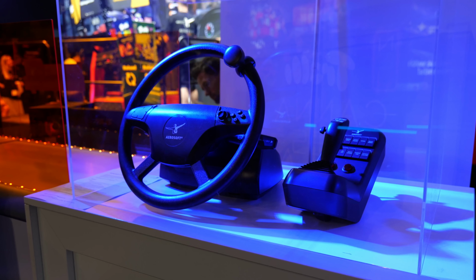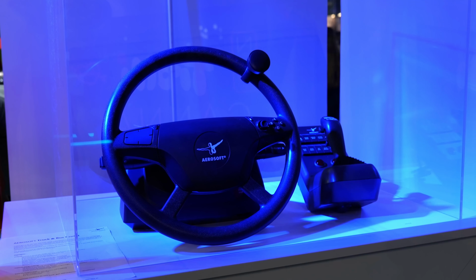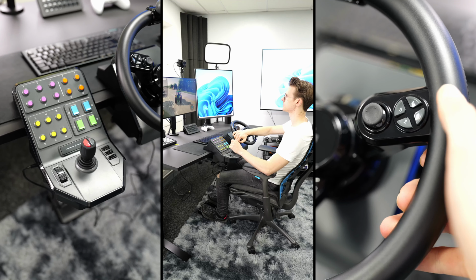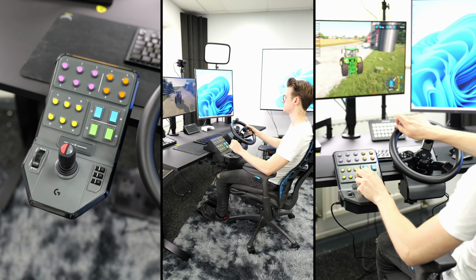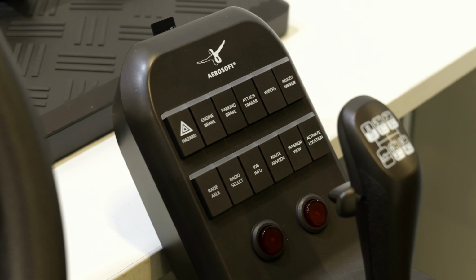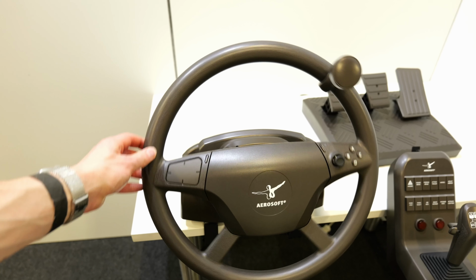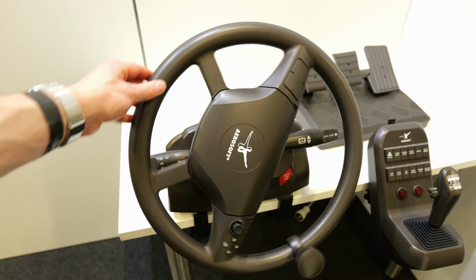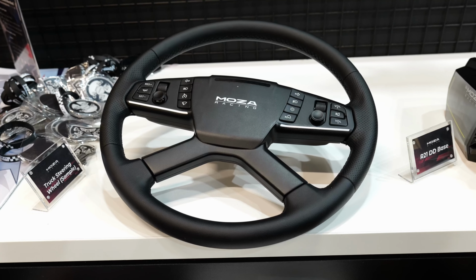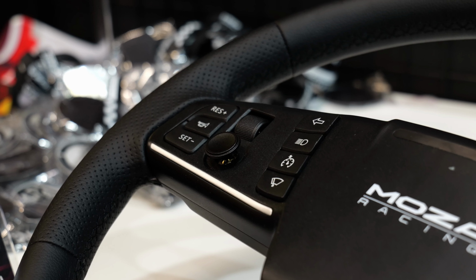As I was saying, these steering wheels were designed specifically for games like Euro Truck Simulator, very similar to the ones you can buy from like Logitech for Farming Simulator, which I actually made a funny video about recently on the channel. These had some really cool button boxes, all labeled up as if they were taken straight out of a truck interior, and also a larger steering wheel than you would most commonly get from like a PlayStation or Xbox wheelbase. But this wasn't the only truck simulator steering wheel that I saw at the event.